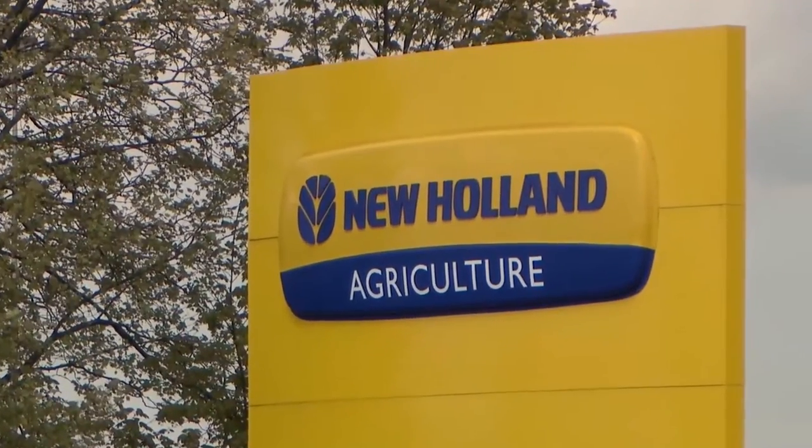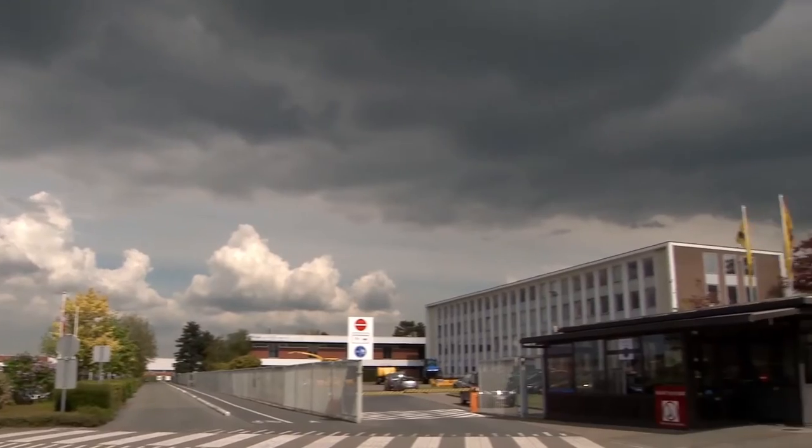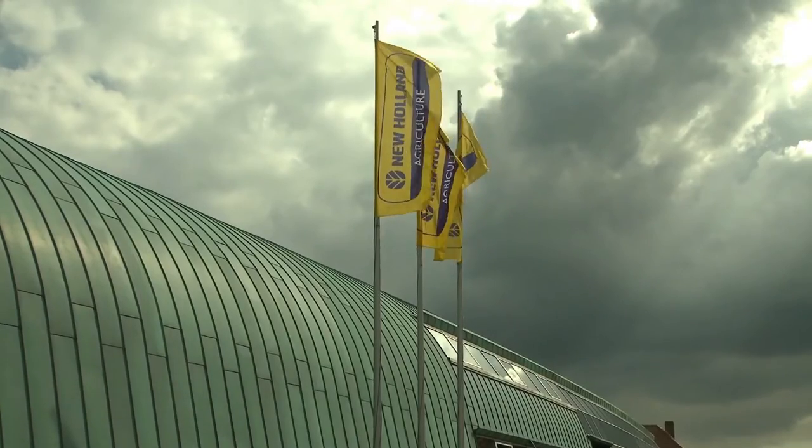Here in Zedelgem in Belgium, New Holland has been producing combine harvesters for over 100 years. And farmers on every continent depend on their reliability to bring in their harvests.